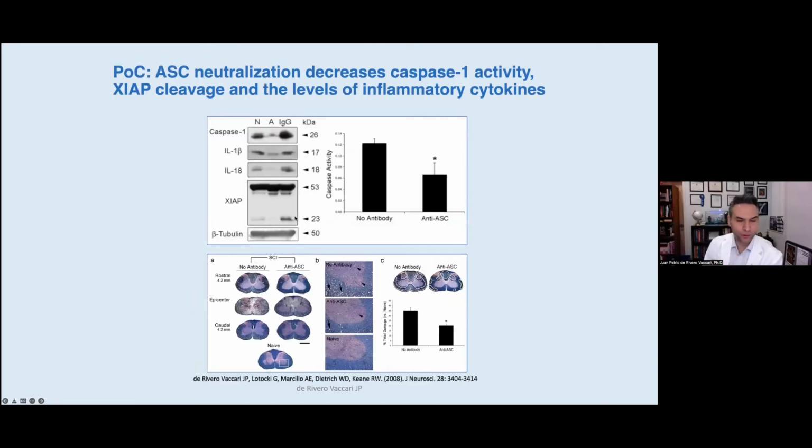And we performed a series of analyses, including the immunoblot analysis that you see here for inflammasome proteins, for animals that were injured and untreated, animals that were injured and treated with anti-ASC, and animals that were injured and treated with IgG. And as you can see, in the anti-ASC treated animals, the expression levels of the inflammasome proteins caspase-1, interleukin-1 beta, 18, and XIAP were decreased by the anti-ASC treatment. When you compare with a caspase-1 activity assay, the anti-ASC group had lower levels of caspase activity than the no-antibody treated group, which was also consistent with improvement in histopathology.